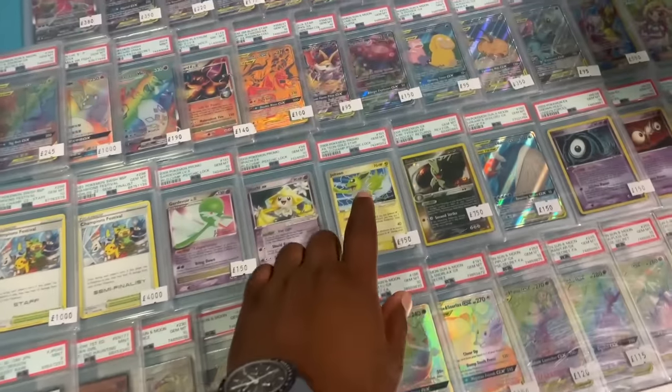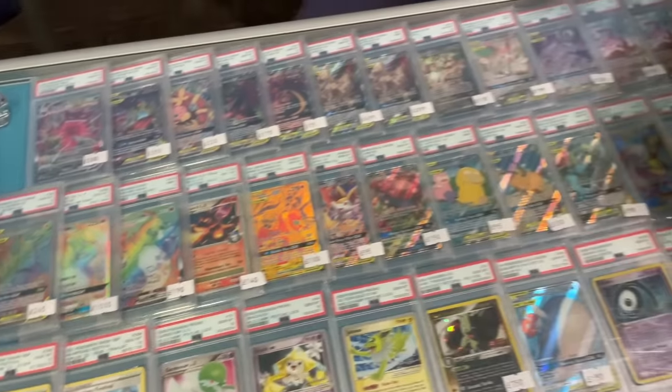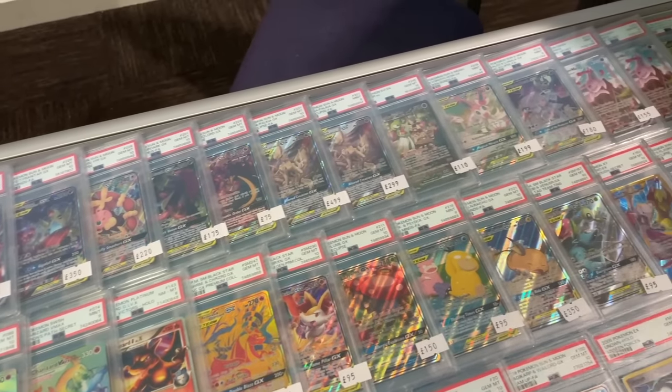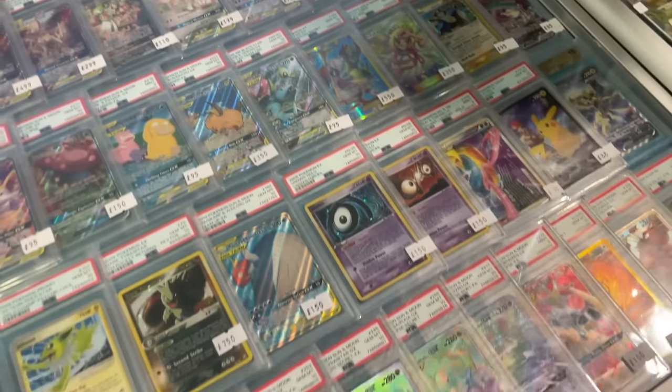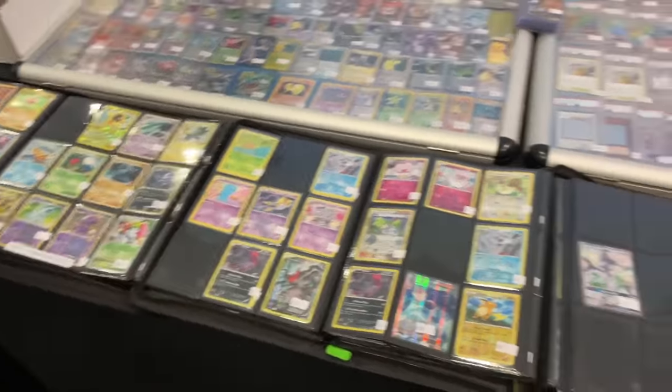Then we get into the graded stuff. We got like Jolteon. We got Zards, Rainbows, Golds, old arts in the back. So you got the old arts there, guys. Got some waifu action going on there. And you got the binders and stuff. So big shout out to Hadders. He always got the goodies.